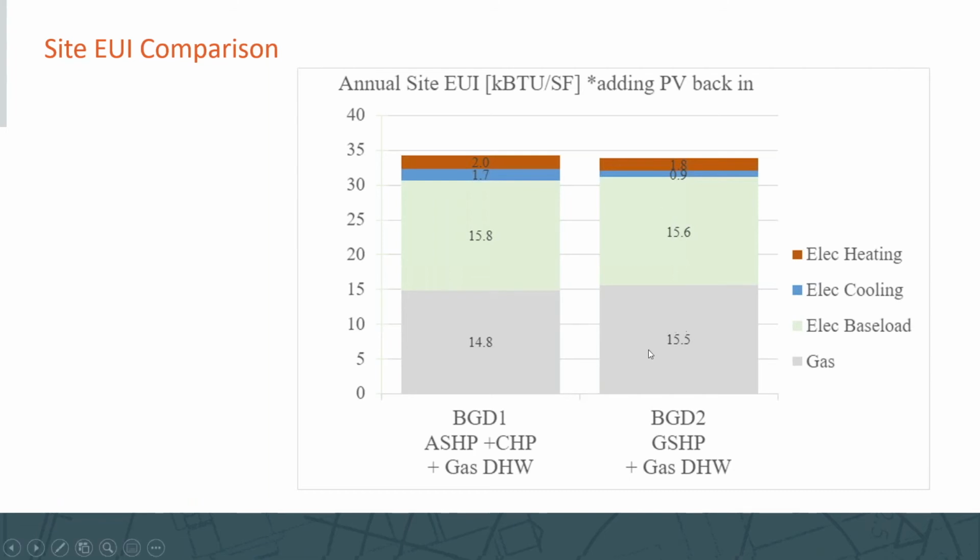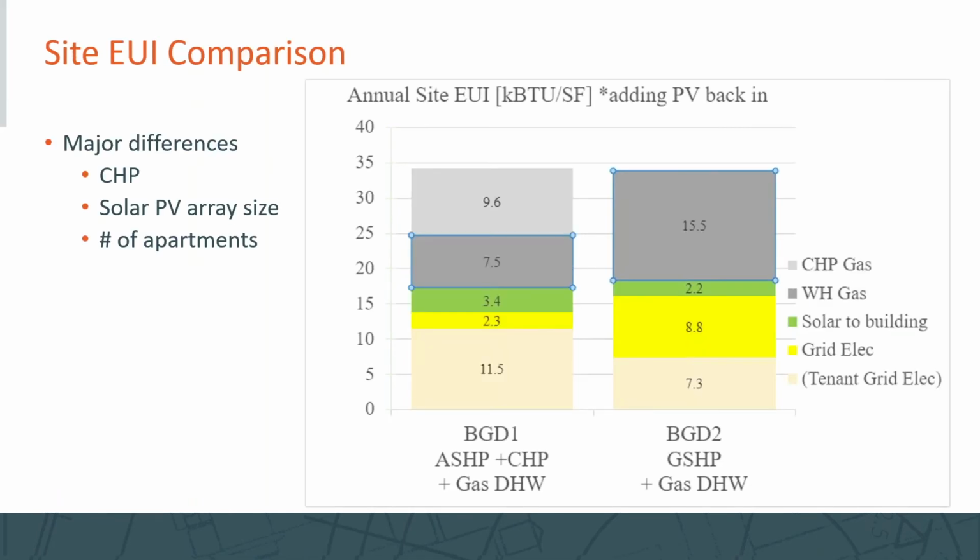So I think the next area of opportunity is when we start to get into our air to water heat pumps or electric heat pump systems for our domestic hot water. We're going to be able to bring that number down drastically.